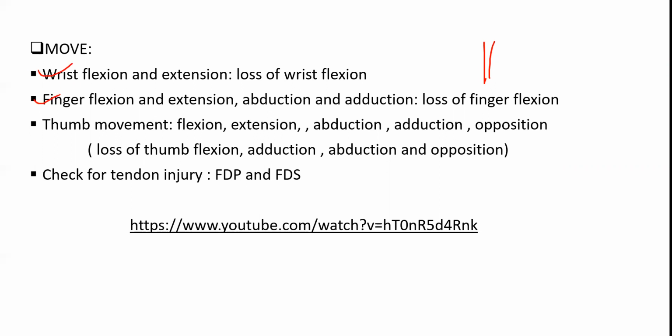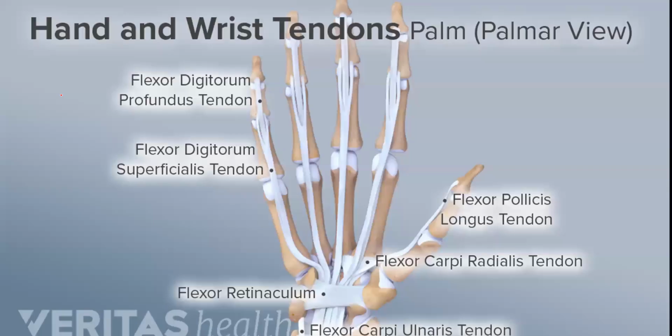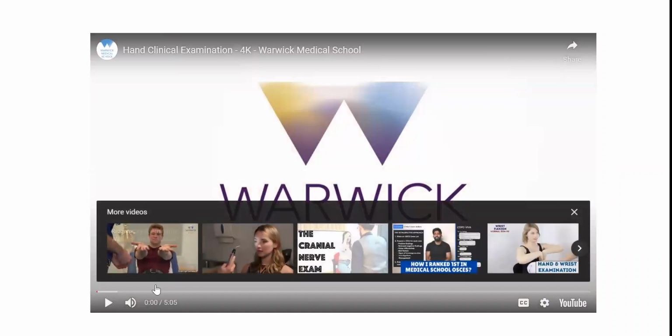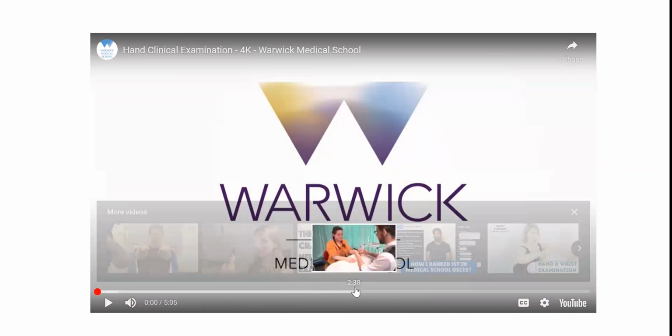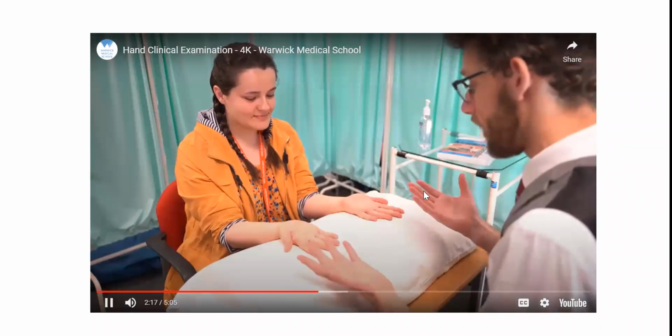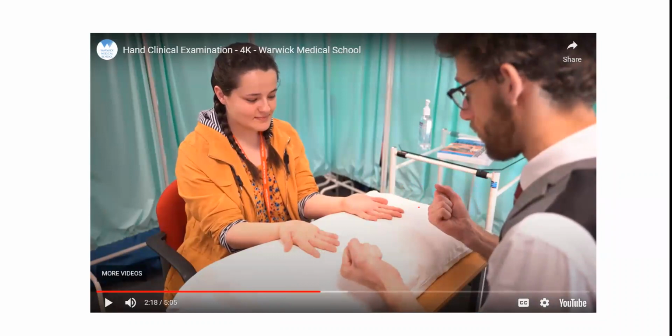Once you have done the flexion and extension of the wrist, then there is finger movement. Not talking about the thumb, the other fingers. Fingers have flexion, extension, abduction, and adduction. Let's have a look at some of the finger movements. First, if you just make a fist, ask the patient, can you please make a fist for me? That's finger flexion. Can you then straighten it? When the patient straightens it again, that's finger extension. So making a fist is finger flexion, straightening is finger extension.